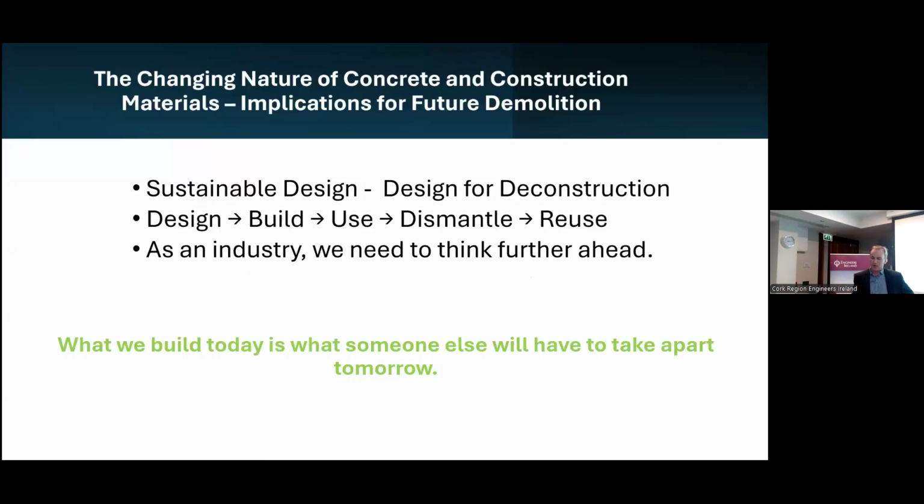As we wrap up, it's important to reflect on where our industry is heading. Construction materials are evolving; high-strength concretes, composite reinforcements, and hybrid structures are now common. But with innovation comes complexity, and that directly affects how we will demolish these buildings in the future. That's why the idea of design for deconstruction is gaining traction. We must shift from a linear approach to a circular model where materials can be safely and efficiently reclaimed and reused. The cycle is no longer just design, build, and use. It must now include dismantle and reuse.